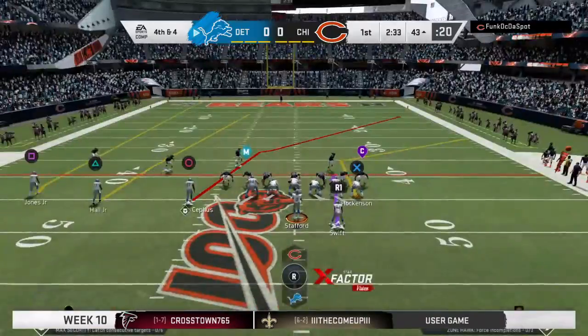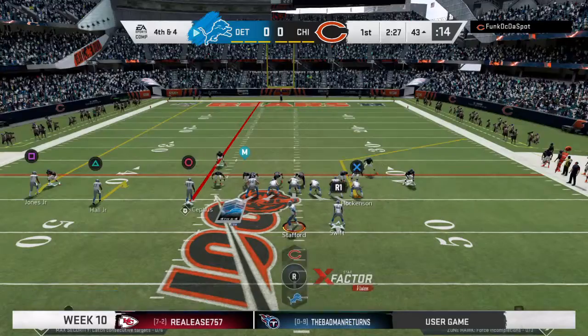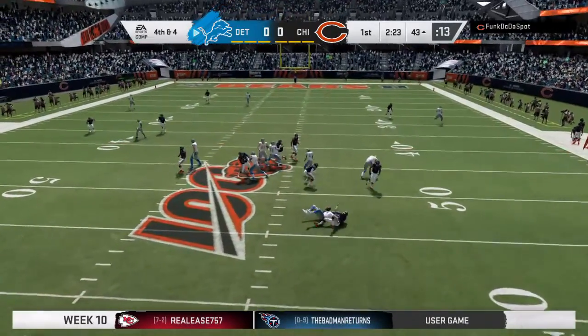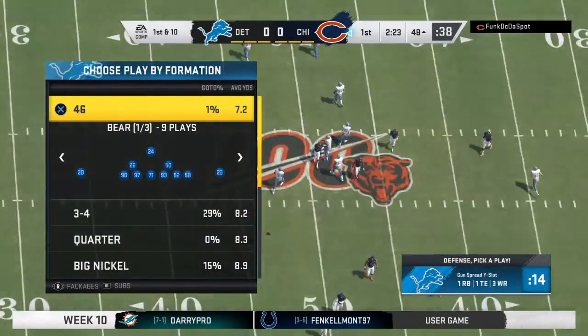Feeling like they're not quite in field goal range yet. They're going to go for it on fourth. Here we go on fourth. Stafford. And he's going to be taken down here. Back across midfield, 3 yards away from midfield at the 47.